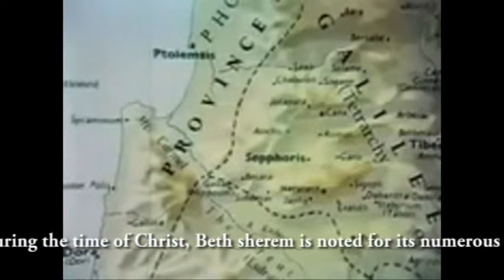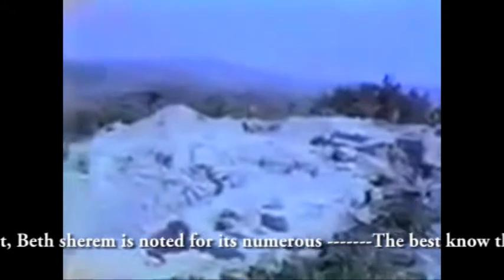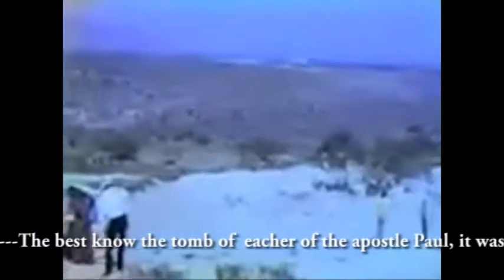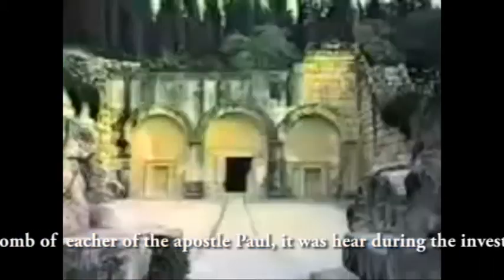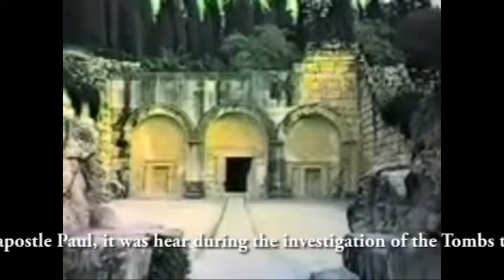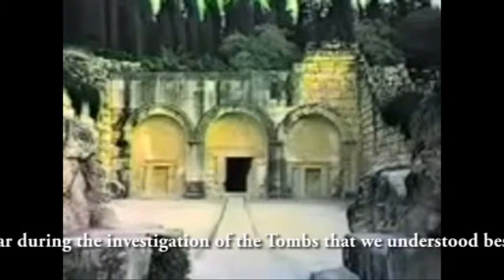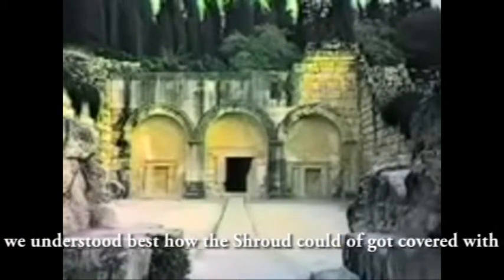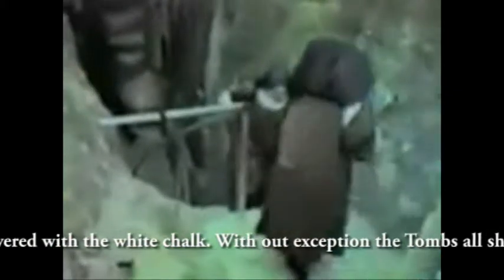From Nazareth to Sepphoris, then Beth She'arim. Sepphoris was a city alive with activity during the time of Christ. Beth She'arim is noted for its numerous catacombs, the best known being the tomb of Gamaliel, teacher of the Apostle Paul. It was here, during the investigation of the tombs, that we understood best how the shroud could have gotten so covered with calcium. One couldn't move without getting covered with the white chalk.